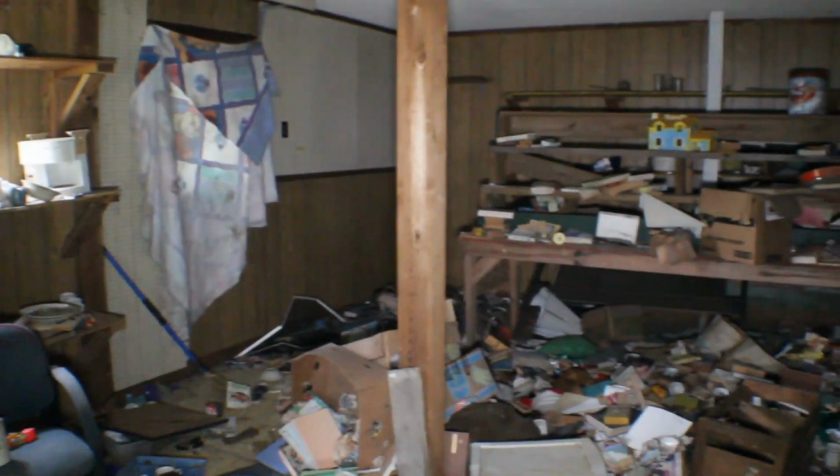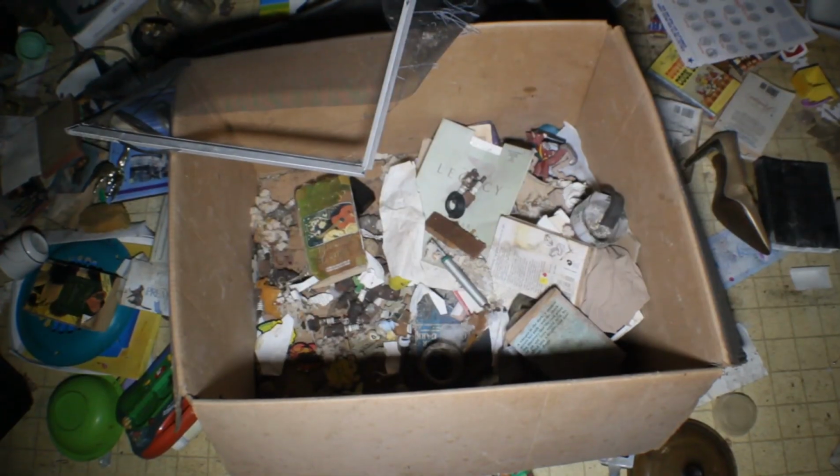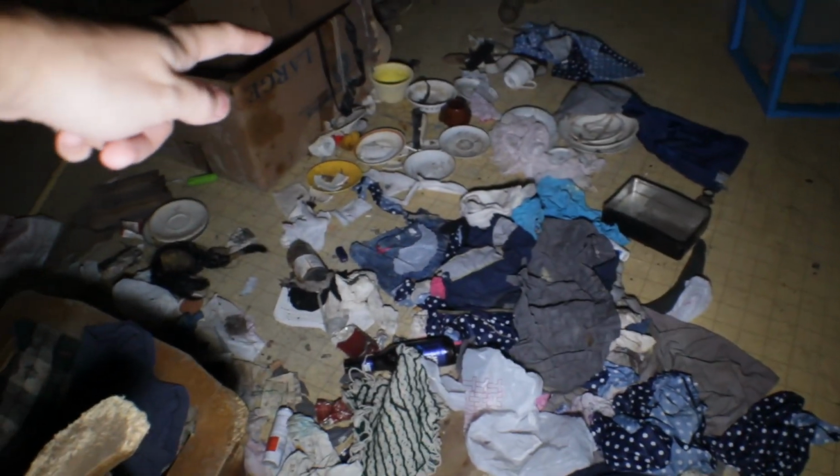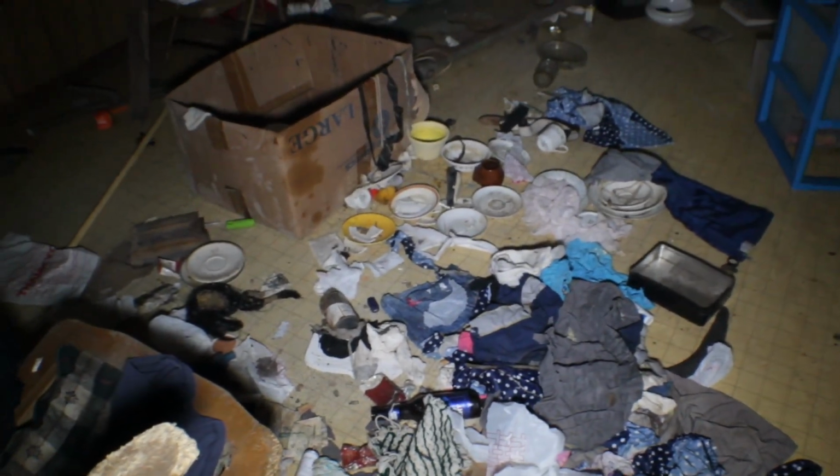Well, let's check out inside. I see a door open. Look at the ground. Looks like someone was digging through some clothes and they just left it like this. Some dishes back there as well, with a couple more TVs.